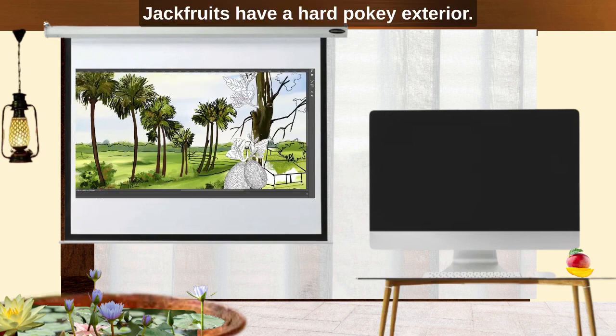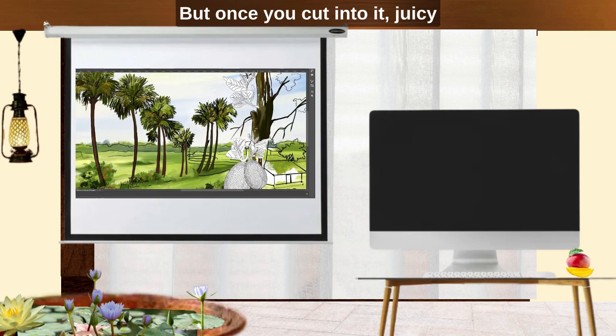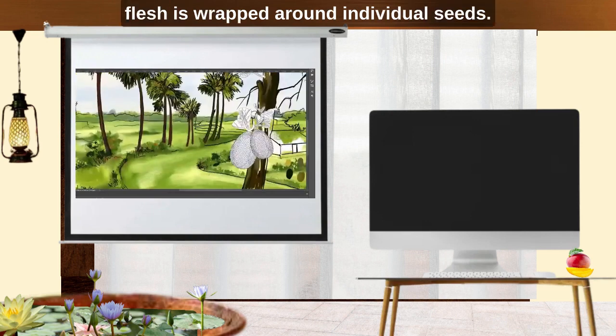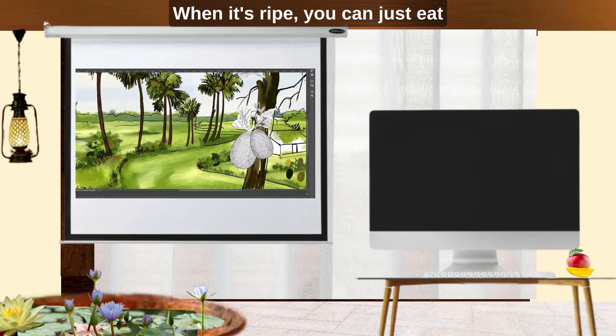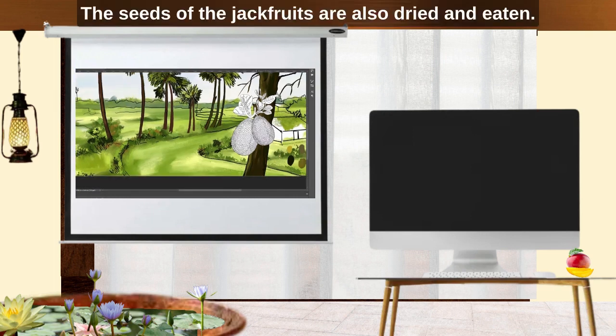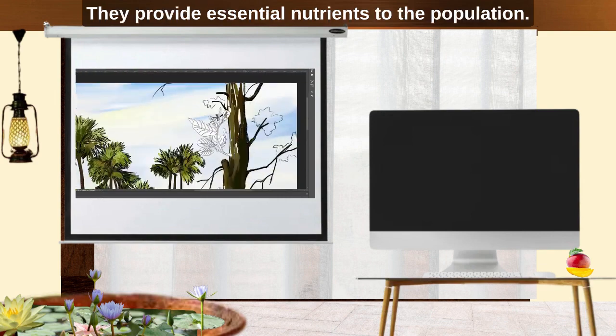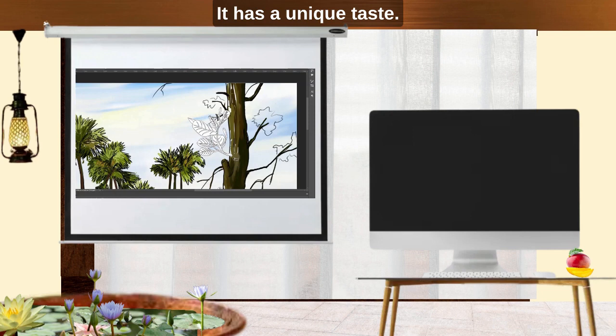Jackfruits have a hard, pokey exterior, but once you cut into it, juicy flesh is wrapped around individual seeds. When it's ripe, you can just eat it or make desserts. In unripe form, it is cooked as dishes. The seeds of the jackfruits are also dried and eaten. They provide essential nutrients to the population. It has a unique taste.